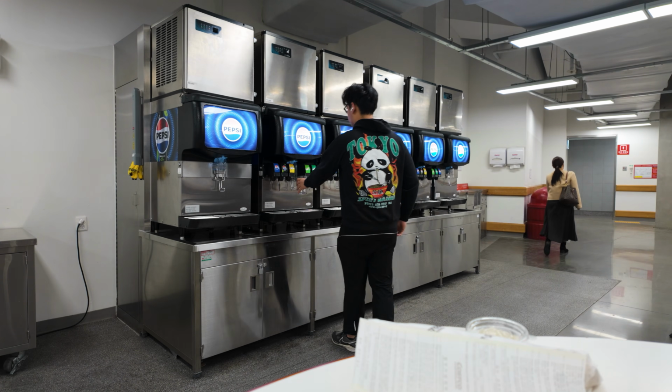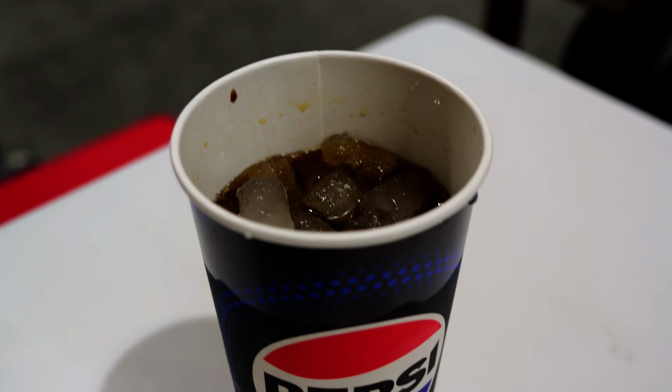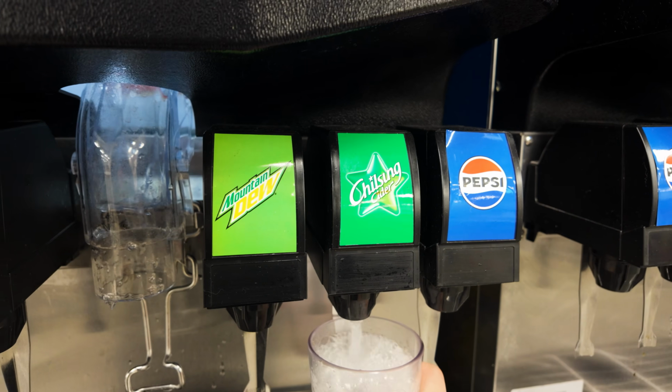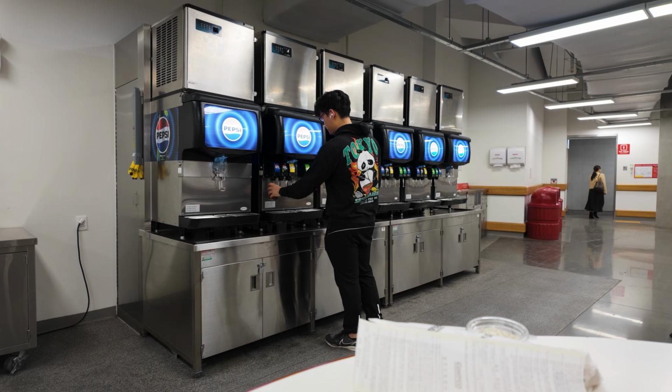First up, the drinks. What's interesting about the Costco in Seoul is that they offer an actual cup to drink rather than a paper one. They had 5 soda options. This drink is called the Chilsung cider. Tastes like Sprite, but a bit more bitter.